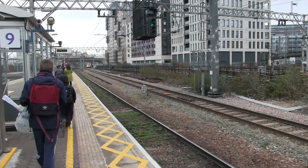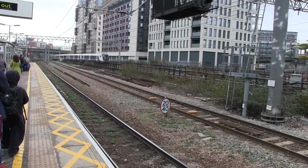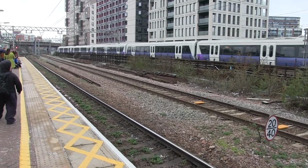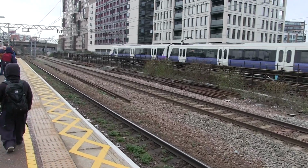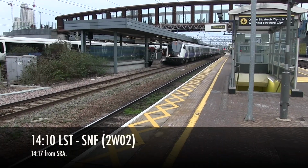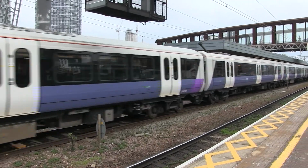We'll move back to the regular Stratford station to watch one or two TfL trains now. It's going to be Crossrail eventually. There's one just coming in here to Liverpool Street. And there's one that's just leaving for Shenfield. Notice no yellow ends, unusual for a train in the 21st century.